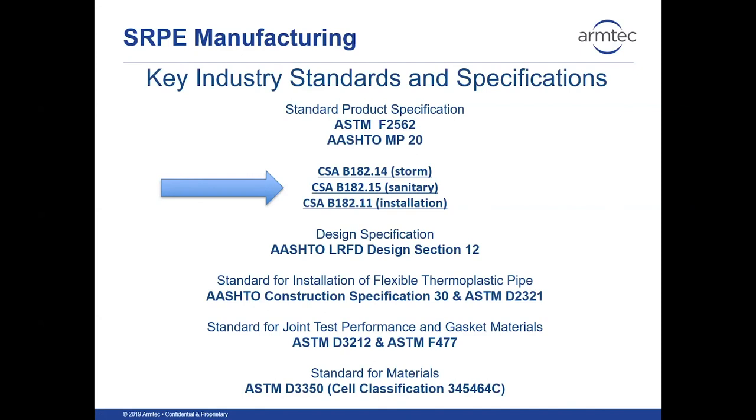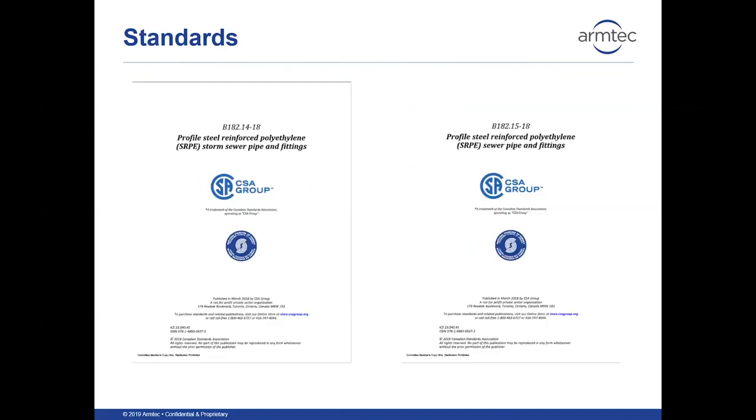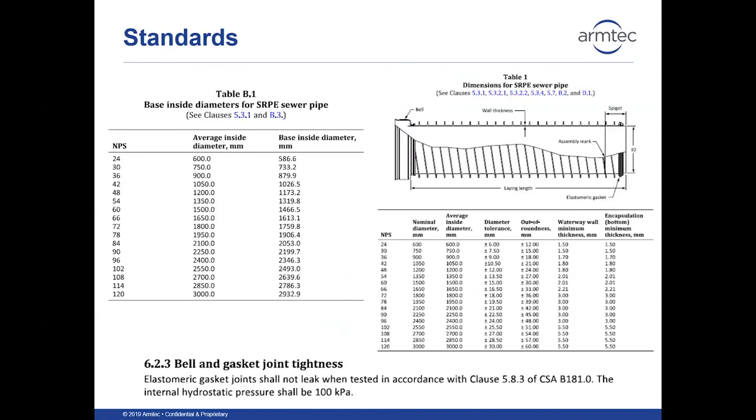And these pipes can be installed in accordance with the CSA standard B182.11, which governs the installation of flexible pipe in Canada. So these are the standards you'd be looking at. What you need to know is that these standards cover everything that has to be covered when you're making a pipe, from the dimensions, the quality of the steel, the quality of the HDPE resin, to the requirements for the joint tightness, depending on whether you're making a storm sewer pipe or a sanitary sewer pipe. So these standards define what steel reinforced polyethylene pipe should be and what it should bring to the table when you select it as your preferred pipe material for a project.